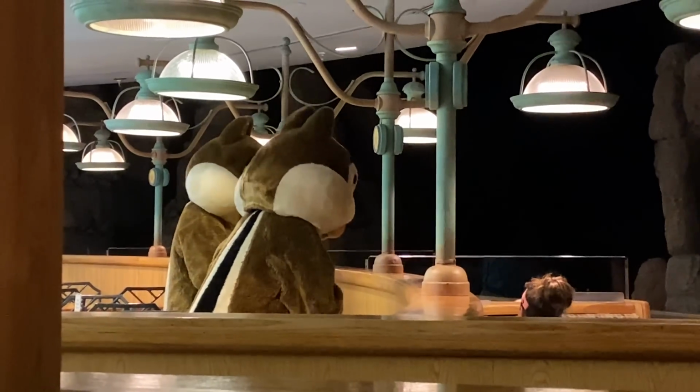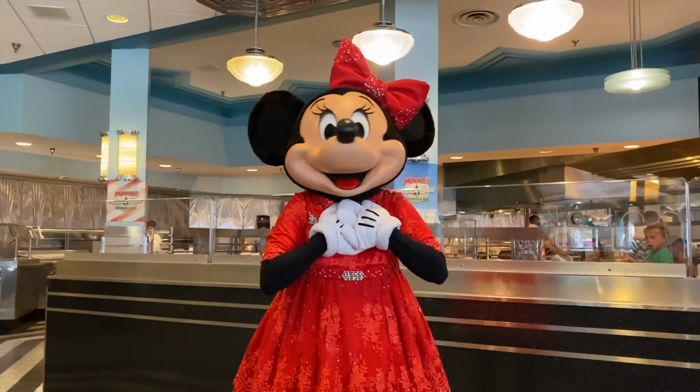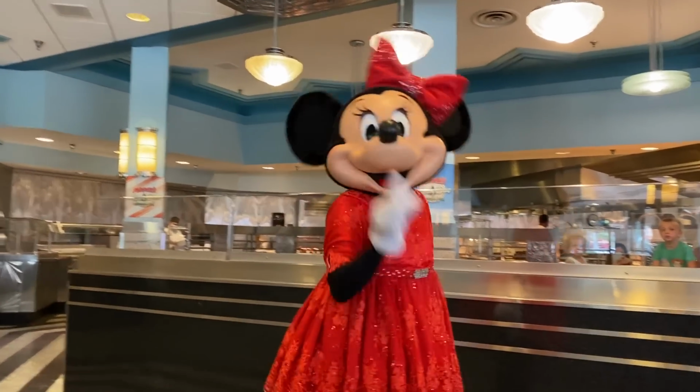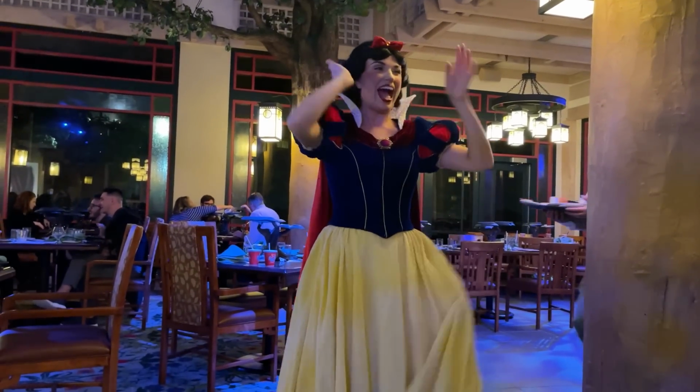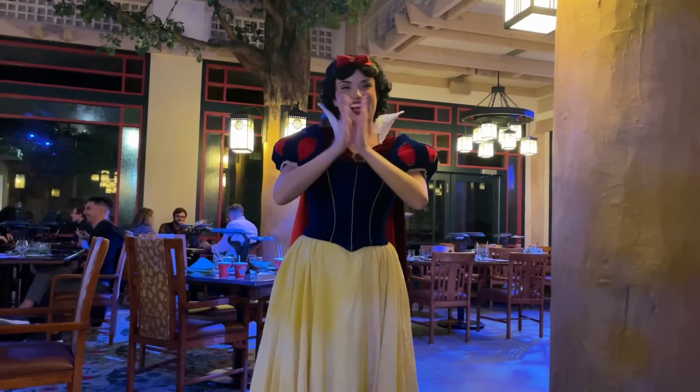But if there are other characters your kids are missing, you might want to plan to hit up a different location. If you're looking for Minnie, you're going to find her over at Chef Mickey's, Hollywood and Vine, Tusker House, Topolino's Terrace. Searching for some princesses, you're better off at Cinderella's Royal Table or Artist Point, Storybook Dining with Snow White. It's always good to study up on the characters beforehand, just so you and your group know what you're getting yourselves into.